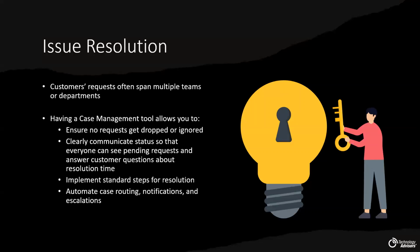So having a tool for case management helps avoid those issues. You can make sure nothing's getting dropped. Everyone can see the status of pending items so that if a customer comes in with another request, you can update them on something right away, or if they call for a status update. It also allows you to implement standard steps for resolution so that you're not missing important steps, you're not forgetting things that need to be done as part of the process, and allows you to automate things like case routing, notifications, and escalations where needed.